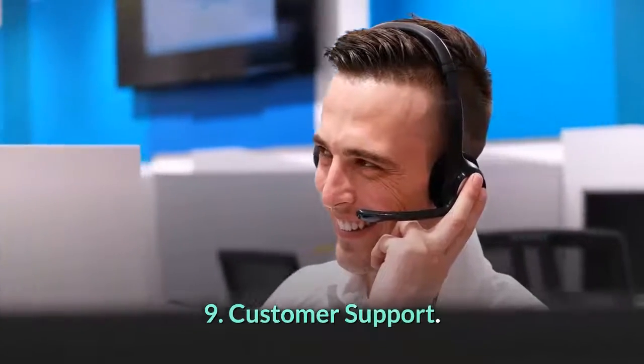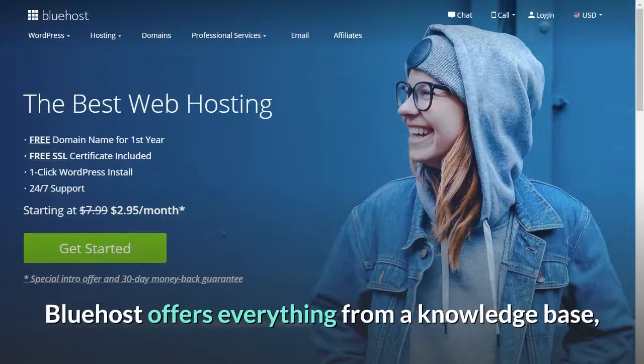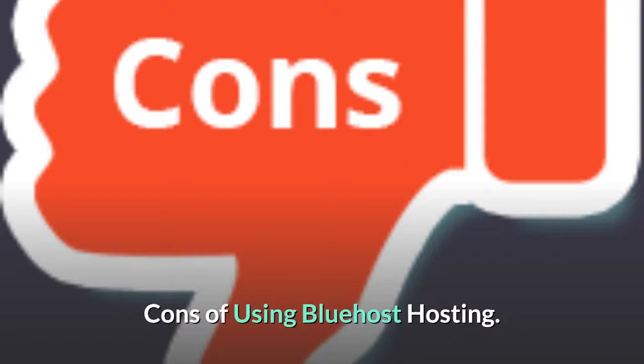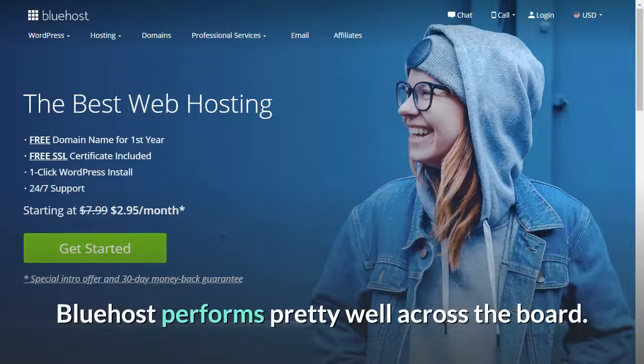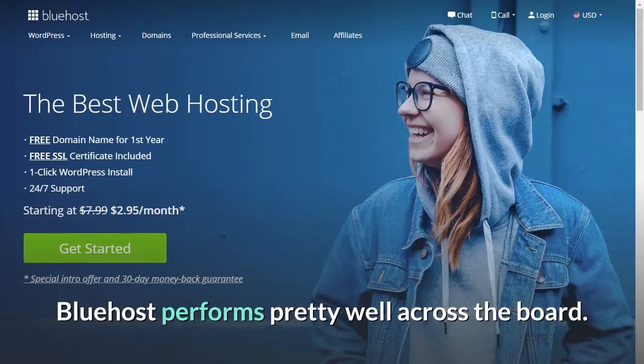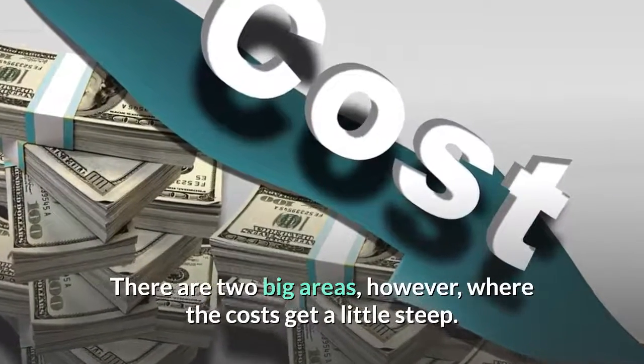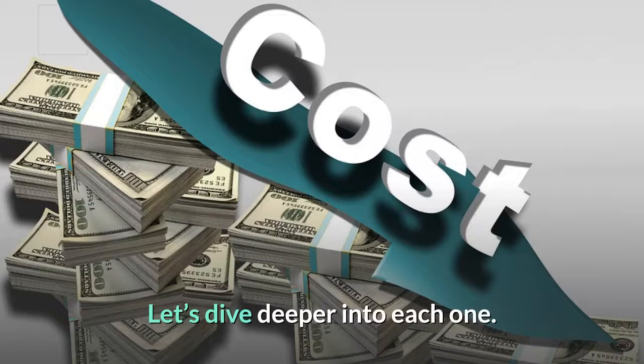9. Customer support. Bluehost offers everything from a knowledge base, to live chat, email ticket support, and even phone support. Cons of using Bluehost hosting. Bluehost performs pretty well across the board. There are 2 big areas, however, where the costs get a little steep. Let's dive deeper into each one.